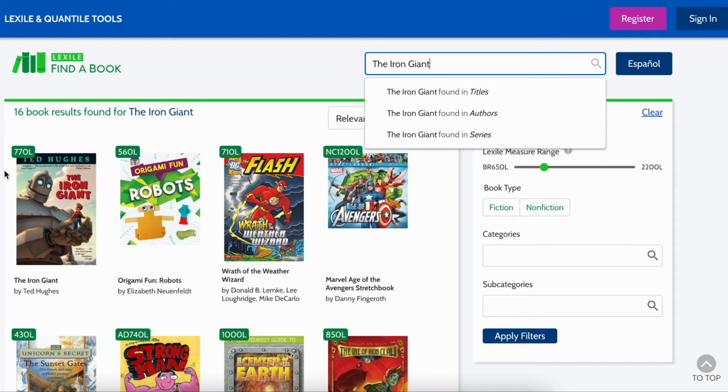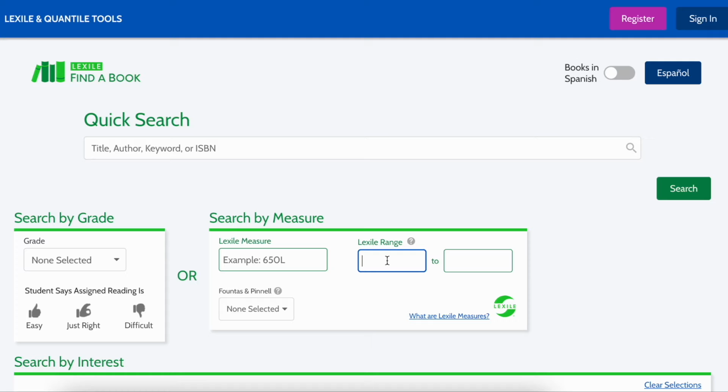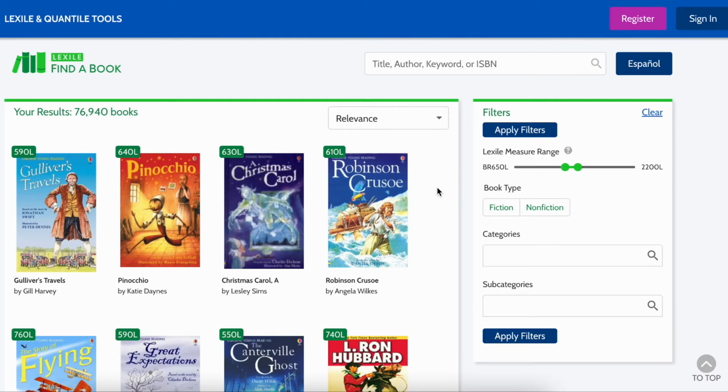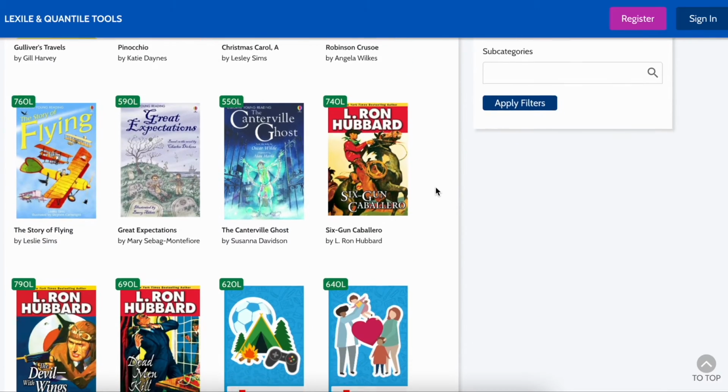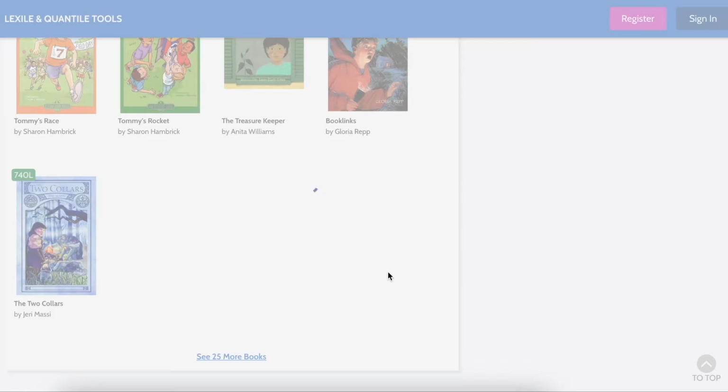With that information, all you have to do is go back to the main search page, and now you can search for books in the 550L to, let's say, 800 range. Then you click on search, and now I get a list of a bunch of different books that he might be interested in that are in this range. You can see here, there are many more.